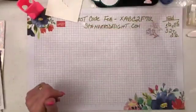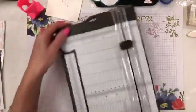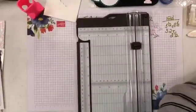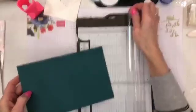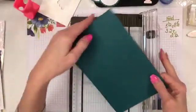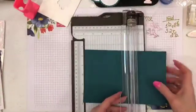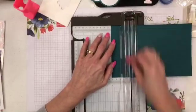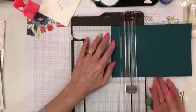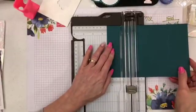Want to see how I did it? Okay, I'm going to show you. I'm going to bring in my paper trimmer. I'm going to do this one in Pretty and Peacock. So remember, this is 5.5 by 8.5. Remember to use your scoring blade. I'm going to score it at 2 inches. I'm going to flip it around and score it at 2.5.